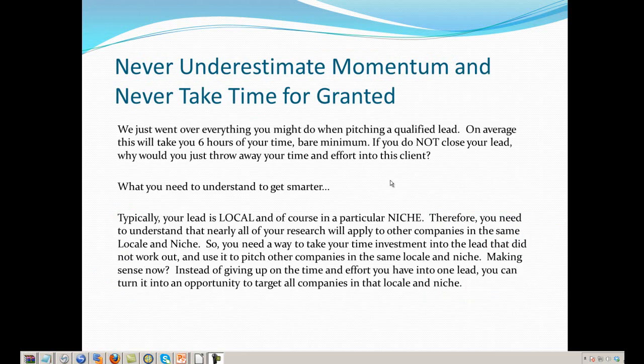And when that time and investment in that initial lead does not work out, the idea is to not stop your momentum in that direction. So what if you were pitching a pest control company in Jacksonville, or in another situation, a automobile dealership in Denver, Colorado? What you can do is stay in that locale, stay in that niche. If you were pitching an automobile dealership in the Denver area, then stay there.